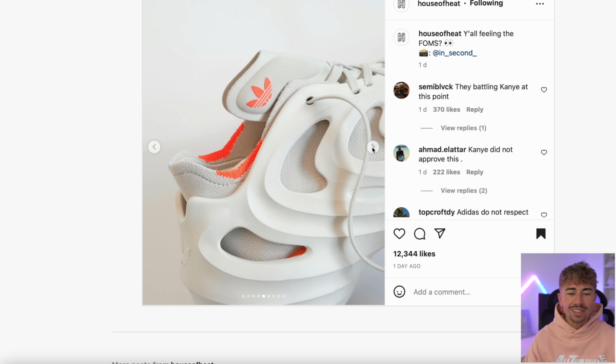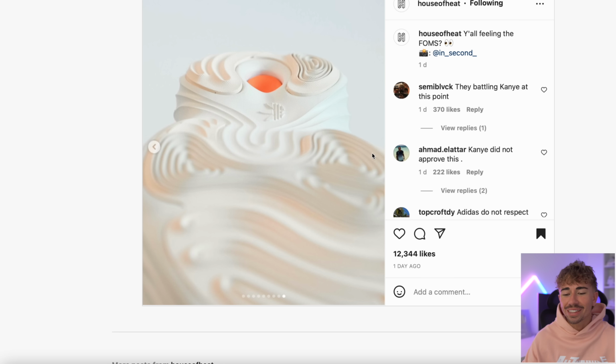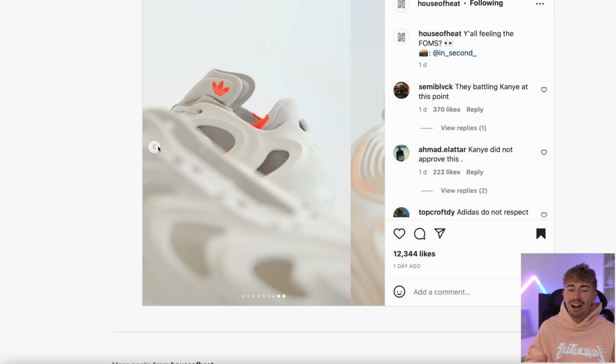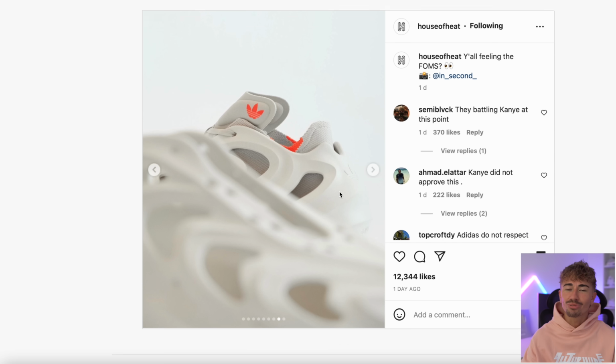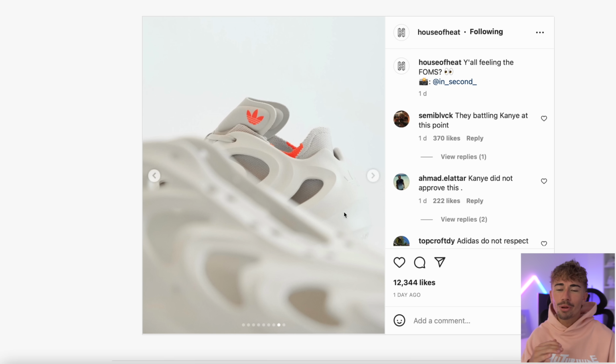I just imagine these things to be so comfortable. I cannot wait for these things to release. I just want to try them out. So curious on how these things feel and look on feet. But yeah, let me know what you think of these things. Are you just writing them off, they're ugly, they're a rip-off of the Yeezy foam runners, or are you also interested to check them out? We've got another Yeezy leak.